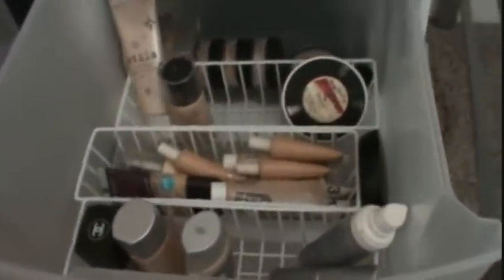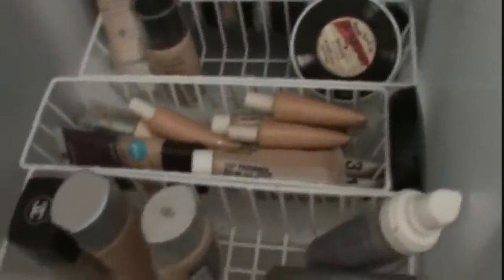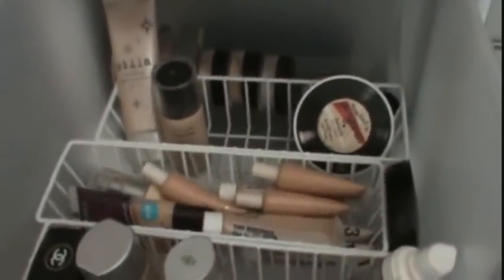And in here, I've got my foundations and all my mineral stuff in the back. So, yeah. Mostly, I use liquid. But I do have a few creams.